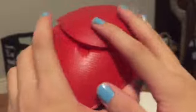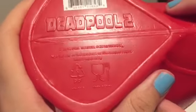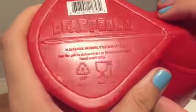This is so cool. Cool Deadpool. Little cool Deadpool head getting up in there. Eat me. Pretty cool. And Deadpool. And then all the words.